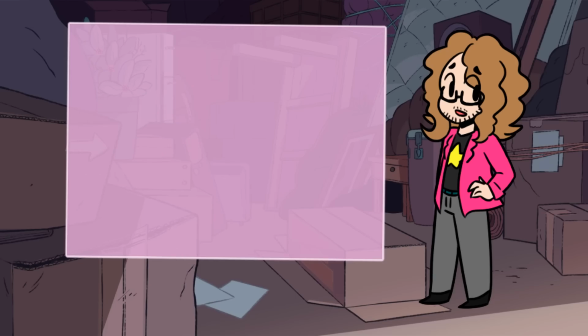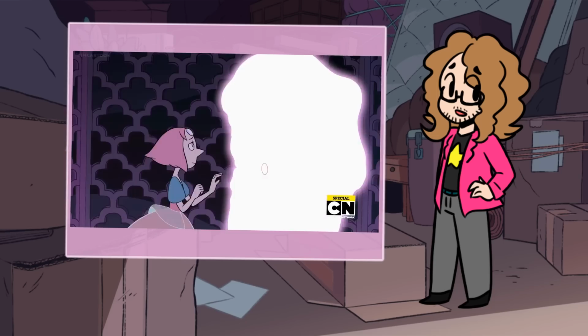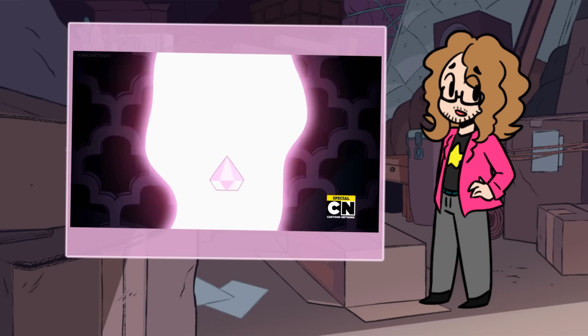I say all of this because in the most recently aired new episode, we got probably the biggest twist reveal. Strike that, it is not probably the biggest twist reveal. It is definitely the biggest twist reveal in this show so far. That Rose Quartz was, in fact, Pink Diamond all along.